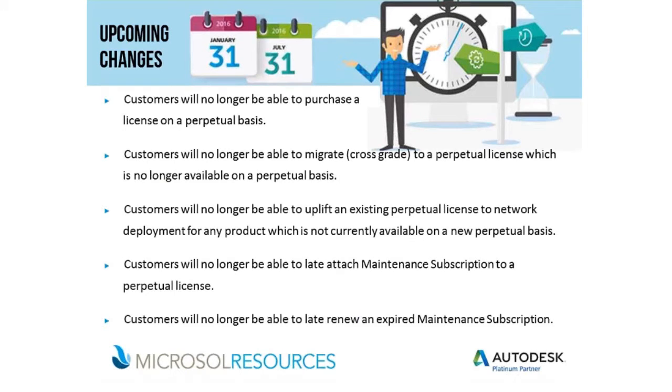So what are the upcoming changes that Autodesk has planned? These are all very important, and even though you may have an expired subscription or you may have an active subscription, all of these things are important for everyone that uses Autodesk software to know. Customers will no longer be able to purchase licenses of perpetual software. So that's in two phases. One phase is going to be February 1st, and the other phase is going to be August 1st. The first phase will be that Autodesk will no longer be offering perpetual licenses of non-suite software starting February 1st.